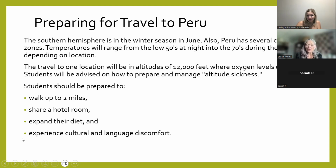We will be sharing hotel rooms, two to a room, and we'll allow students to make some of those choices in terms of how those rooms are shared. I do encourage folks to think about diet and having some flexibility with their preparation for diet. We can manage vegan, or we can very easily manage vegetarian meals. Vegan can get a little bit challenging. And I usually tell students, I'm not going to make you eat guinea pig on a stick, but you might want to explore some interesting delicacies like that.